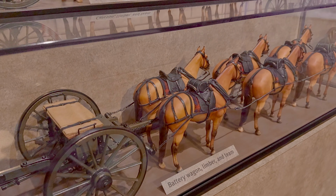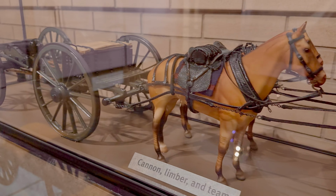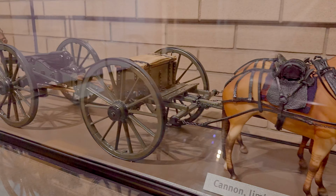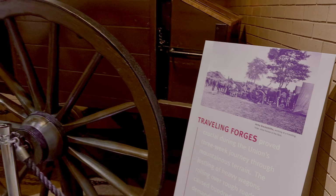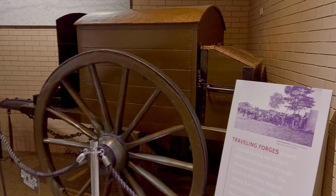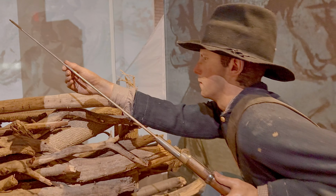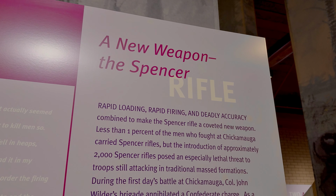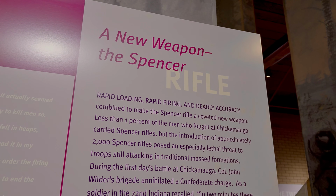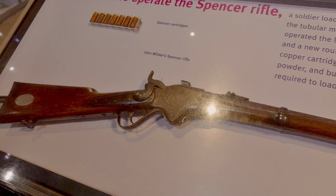The Chickamauga battle took place September 19th and 20th of 1863. If you remember, the battle for Chattanooga took place in 1864. And the war was officially ended in 1865. So this battle actually started with one group from the Confederate side and one group from the Union side who sort of stumbled on each other along the Chickamauga Creek.